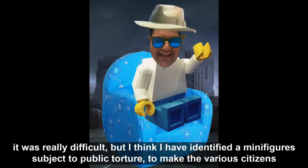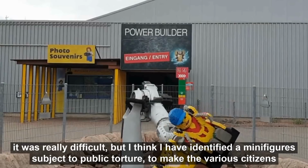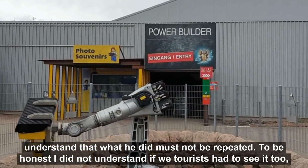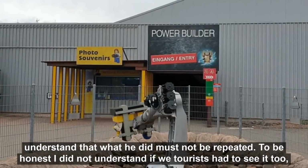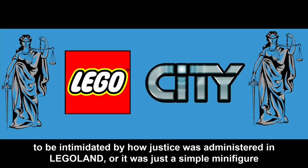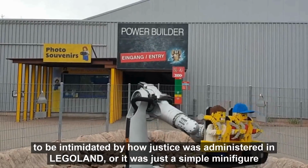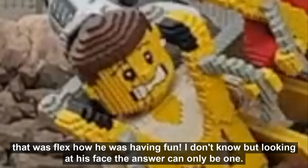But I think I have identified a minifigure subject to a public torture to make the various citizens understand that what he did must not be repeated. To be honest, I did not understand if we tourists had to see it too, to be intimidated by how justice was administered in Legoland, or if it was just a simple minifigure flexing how much fun he was having. I don't know, but looking at his face, the answer can only be one.